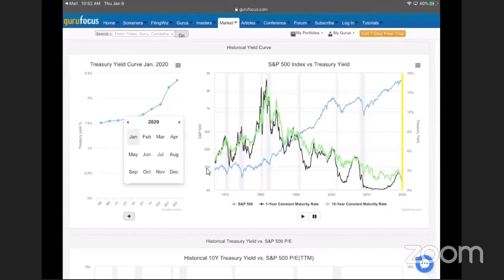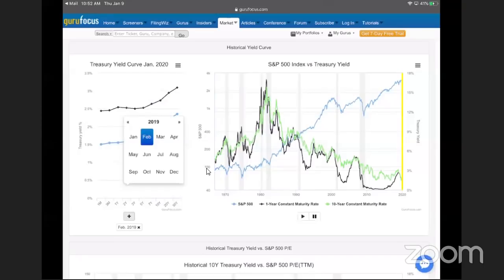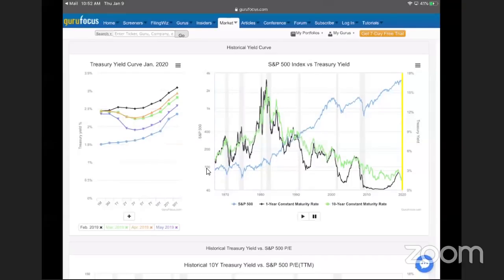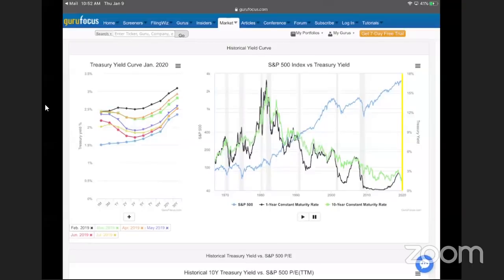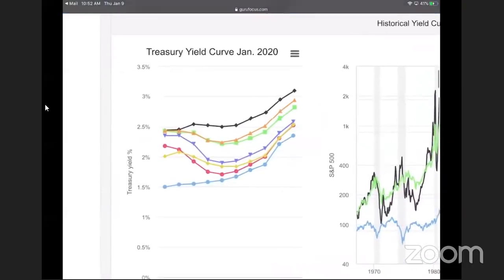Okay, so let's go back to the beginning of 2019. We had a great rally in stocks and bonds. And you can see during this period of time, the Fed was cutting rates. Let me try to zoom in on that for us.